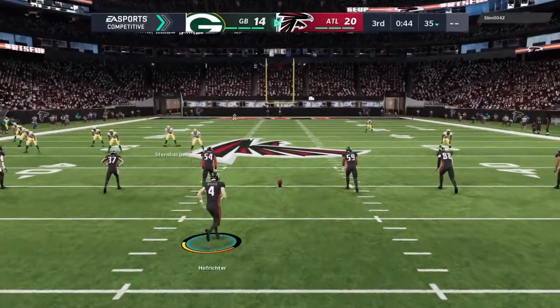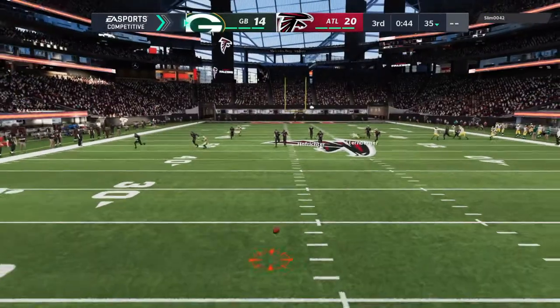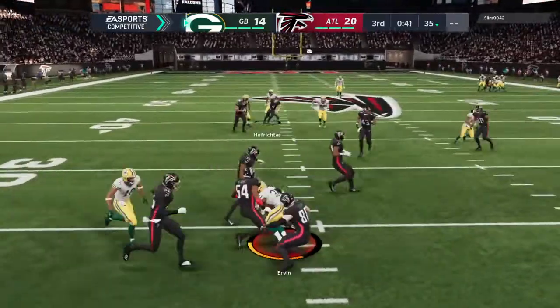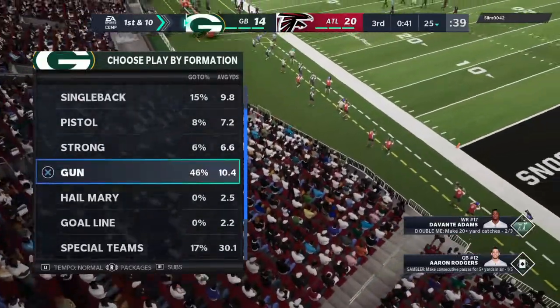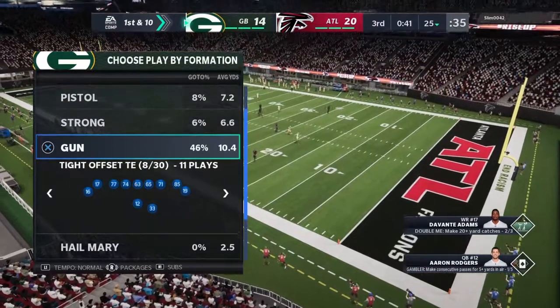Now he's back out there to boom this one away, maybe with some frustration after the PAT miss. An incredibly short kick fielded way up there. And the tackle going to be made right there at the 25-yard line. At their own 25-yard line.